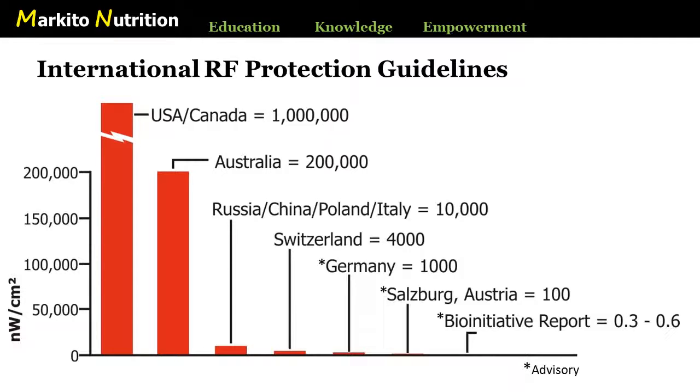So the question is this: why are other countries adopting stronger guidelines? And why do the US and Canada have the weakest RF exposure standards in the whole world? Have Americans and Canadians developed some kind of superhuman power that makes us immune to higher levels of radiation when compared to other people? I don't think so. So in the next few minutes I will cover why these standards are so different worldwide, and more importantly, I will show you easy and convenient ways that you can protect yourself and your family against dangerous levels of radiation.